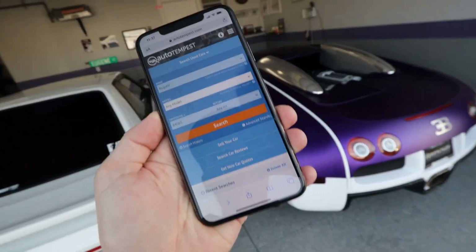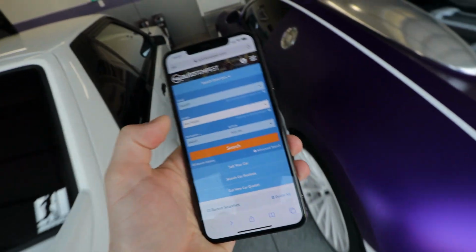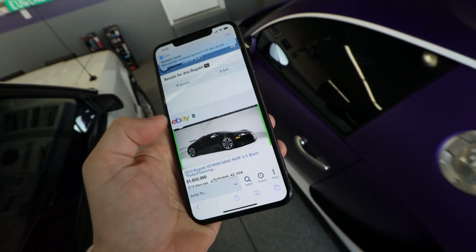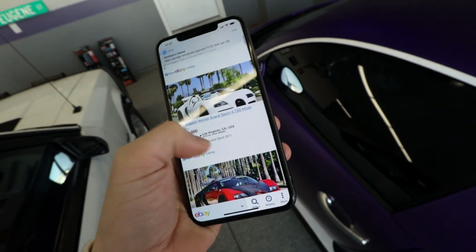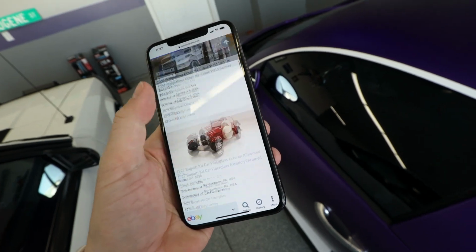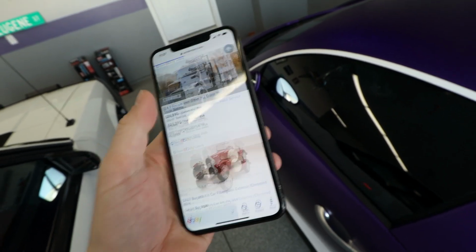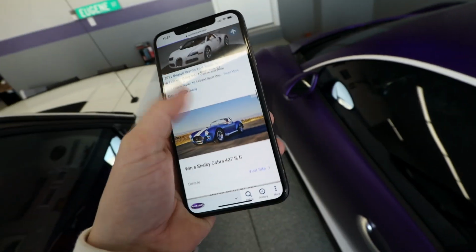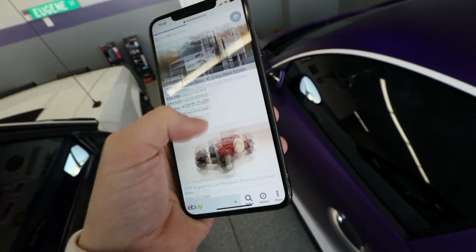We've run into a bit of a caveat for today's video. We're here on Auto Tempest. I've selected Bugatti, any model, any distance, continental United States, and unfortunately, there is not one single Bugatti. Okay, that's not a Bugatti. I don't know why that's there. There's not one single Bugatti Chiron for sale in North America. There's a bunch of Veyrons, but there's no Chiron.